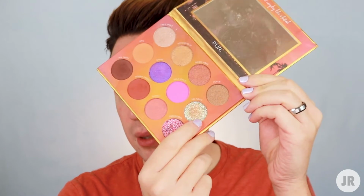Now I'm actually debating, I was going to use the gold from the Festival palette, this loose, kind of like a pressed glitter, or I might use I have an e.l.f. glitter eyeshadow, and for the life of me, I can't find it. Where is it? You know what? I'm gonna use the Pure Cosmetics one.